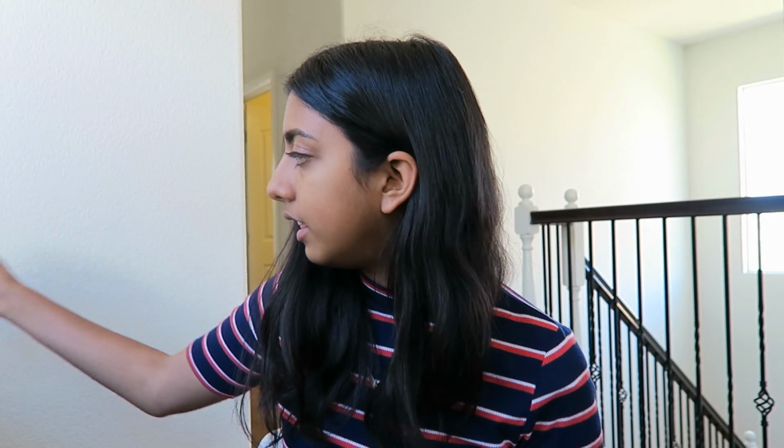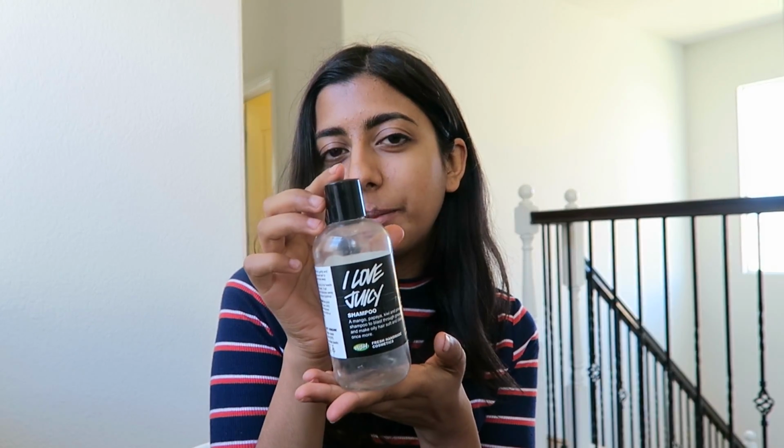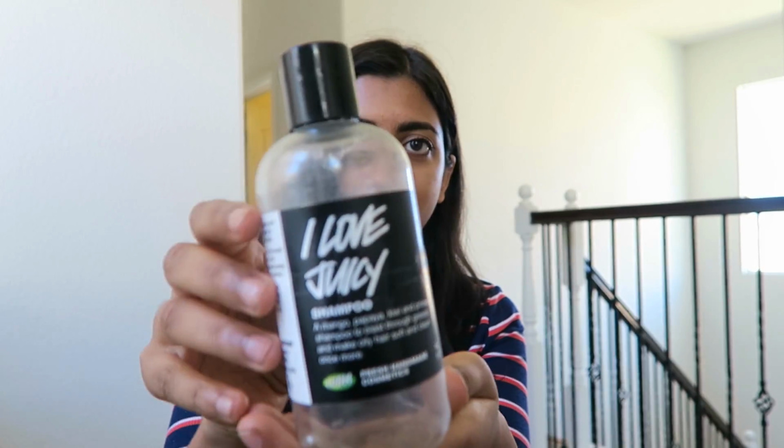The next thing I'm going to be showing you guys is the I Love Juicy shampoo, which clearly I love a lot because it is totally empty. I really wish it weren't because I really need this. So probably next time I go into work, I'm going to buy a giant bottle of it instead of this small size bottle.